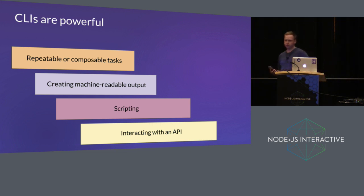CLIs are great because they can really allow the user to build up different things and create something that's bigger than the sum of its parts. On the web, if you want to use something, the developer would have had to specifically code the application to do exactly the thing you want to do. But with the CLI, you can pipe commands into different commands. You can create batch scripts and stuff, and there's a lot more flexibility there.